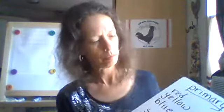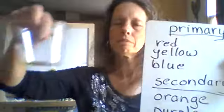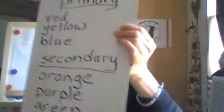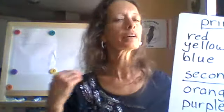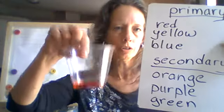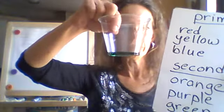So let's review. Primary colors. Red. I knew I was going to do that. Yellow. Little bit of yellow left. I spilled it. A little bit of yellow there. And blue is the last primary color. Hard to do and hold up. I need more hands. And then our secondary colors that we made were orange, purple. That's a nice purple too. I like that color. And a green. Our green is really nice too.